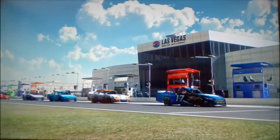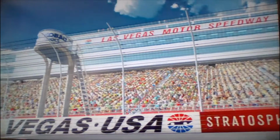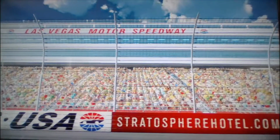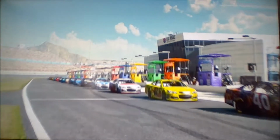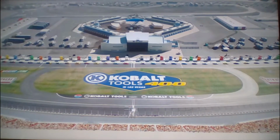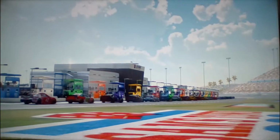Welcome to Las Vegas Motor Speedway. We're here in Las Vegas, Nevada, getting ready to rock and roll in the Kobalt Tools 400. Gonna be fast, gonna be wild, and it's gonna be pretty much luck on your side. There you see the flyover. Beautifully done. Perfect. There you see all the cars lined up on pit road. Well, at least a good chunk of them. Now we see the cars from the back.